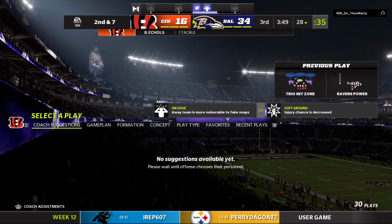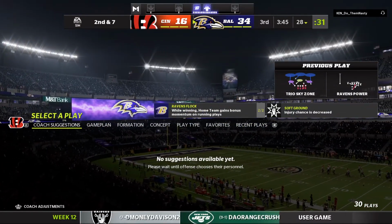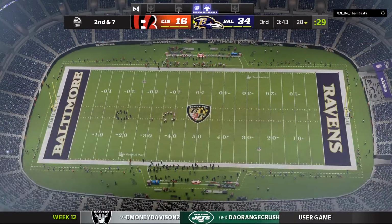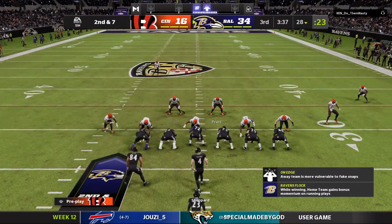The way things have gone in this one, the running game's been something of an afterthought, and that's not been too bad for them, has it? Yeah, the offensive returns have been good, but I guess we figured the ground game would be a bit more involved. 2nd and 6. No, scratch that. 2nd and 7.